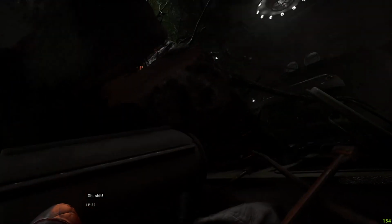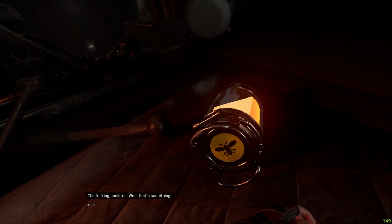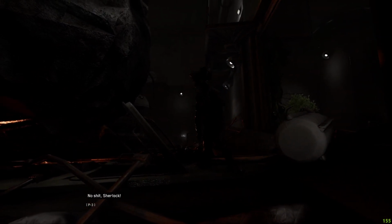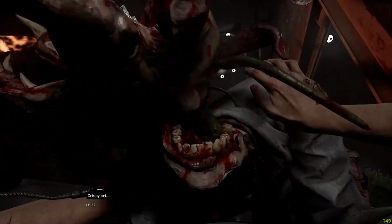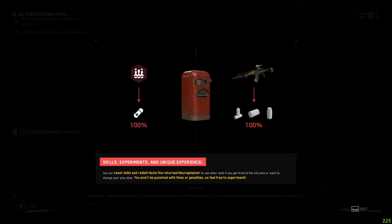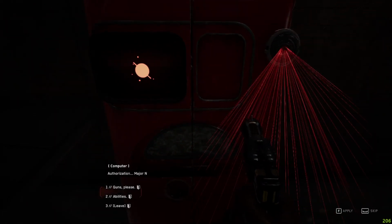Oh, shit. The fucking canister. Well, it's something. He's mutated! No shit, Sherlock. Crispy crap! Get the fuck off me! Holy shit, that was... Sane. Authorization. Major Nichayev, codename P3.